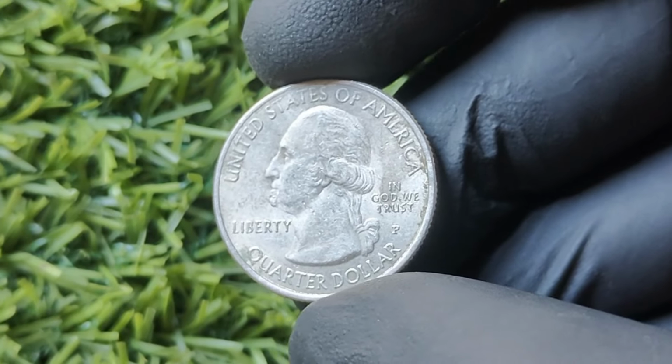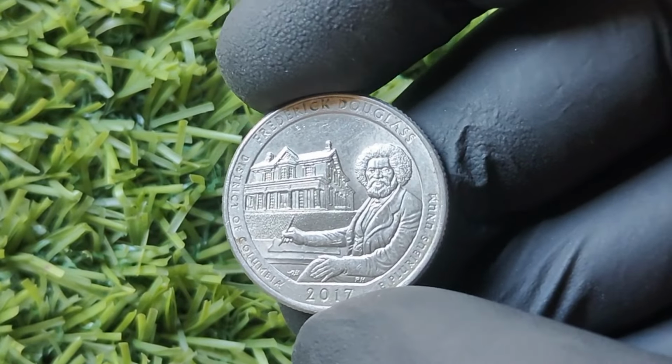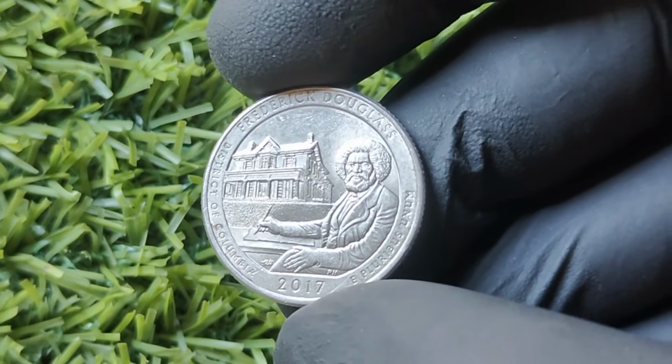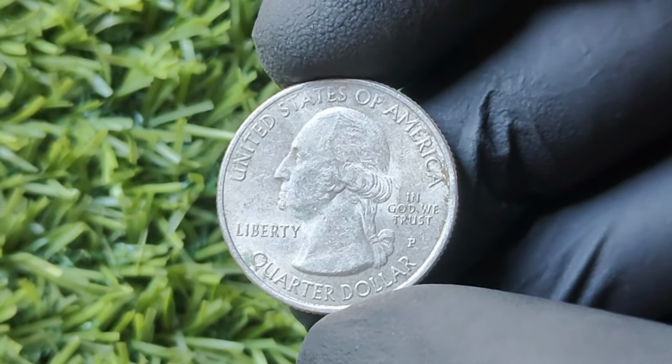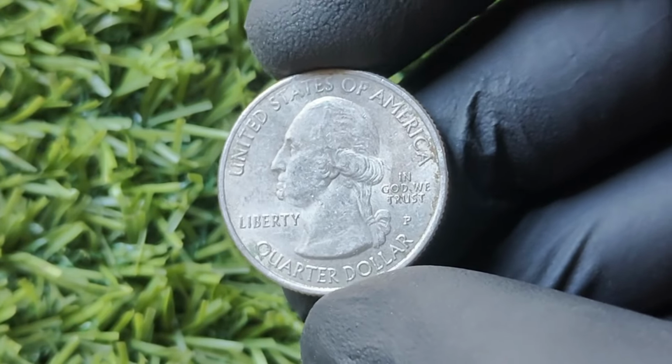Okay, let's talk facts. So what exactly are the features of this legendary quarter, the Mint Mark? The letter P is on the obverse side, right under the words "In God We Trust." Simple enough, right? But here's the twist: not all 2017 P quarters are valuable. In fact, most are only worth, you guessed it, a quarter. So what separates the $1 million beauties from the regular ones?